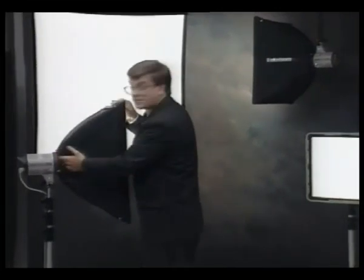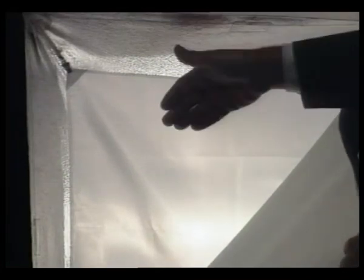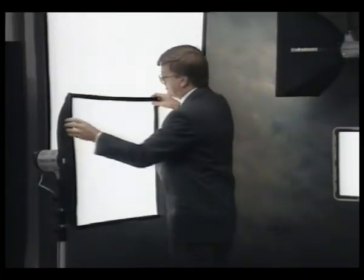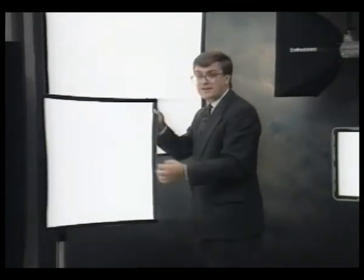The head fits directly into the back, and inside a secondary diffuser helps diffuse the light so that by the time it reaches the front surface, the illumination is even from centre to corner, and we have a controllability and softness.